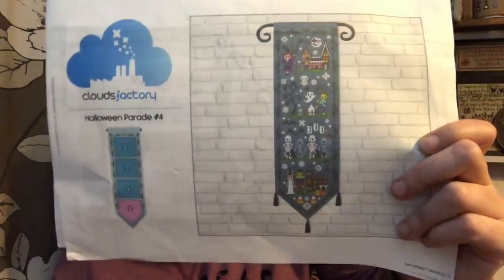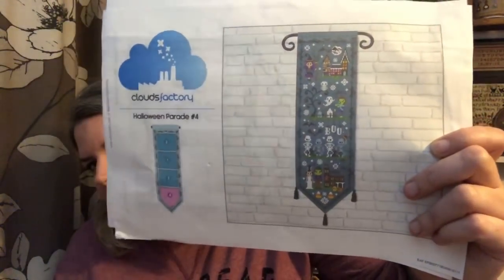Right, where are we going now? This one, Halloween Parade by Clouds Factory. This was a stitch along. And I don't think I've got the full, I have. There's the full, what it would look like there. And this is where I am.